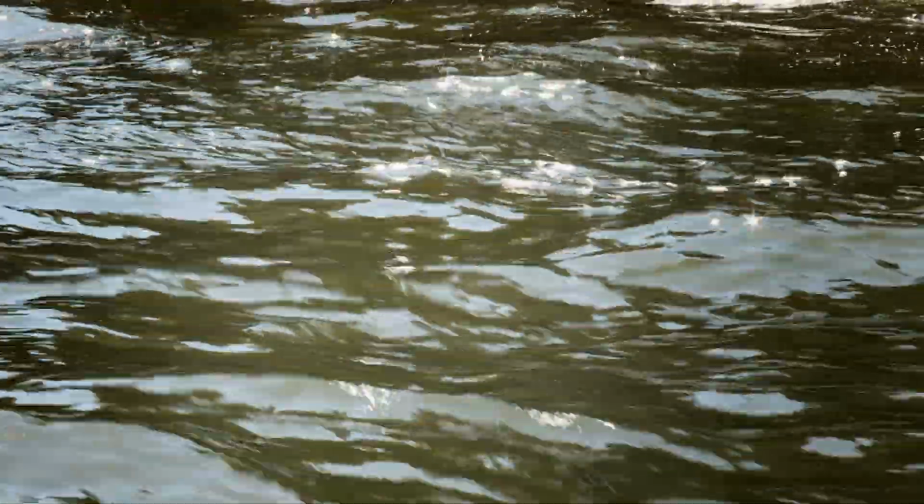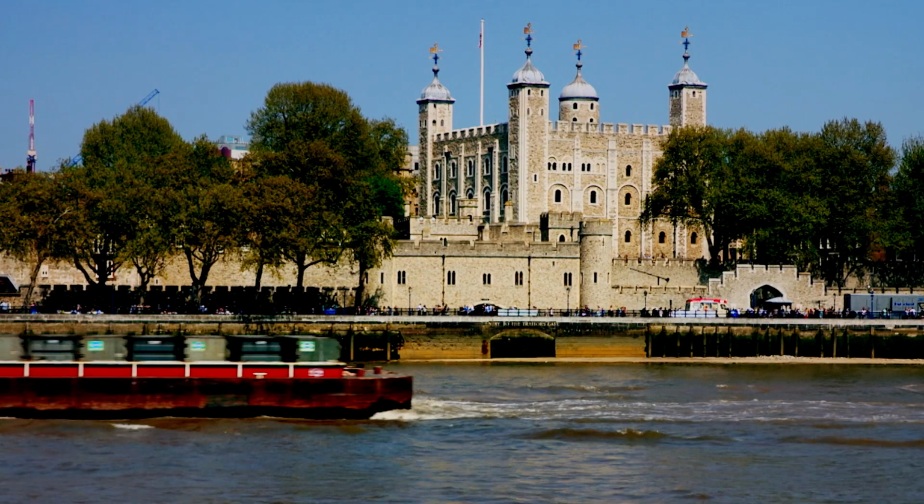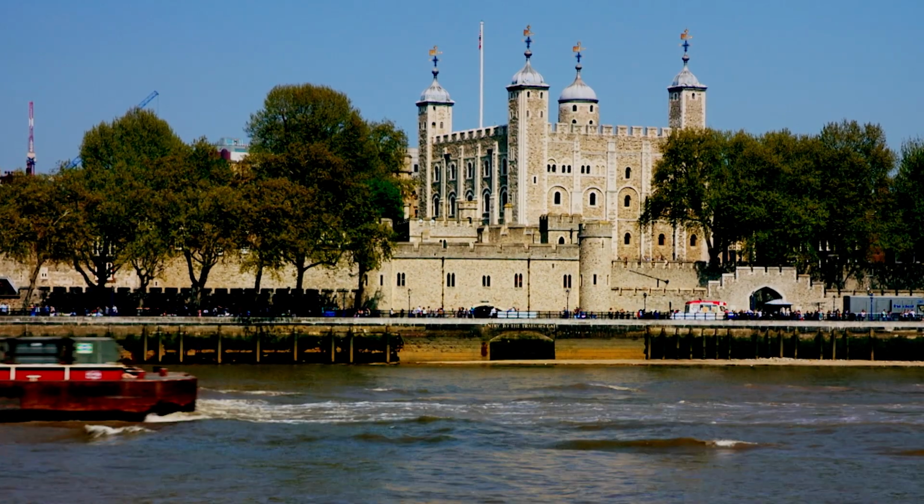The answer comes from an unexpected place: canals. We know this moat was built by a specialist brought in from Flanders, a man called Walter. And we know at this stage that he does use technology to keep water in the moat. We know that he has sluice gates at either end of the moat. So a bit like a lock on a canal, it's designed to hold the water. I mean, the Thames is incredibly tidal here.